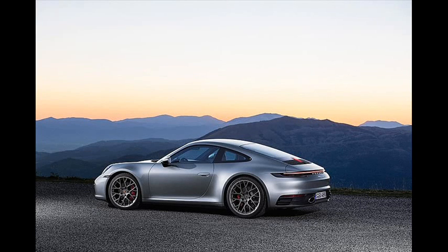The Porsche 992 is the internal designation for the 8th generation of the rear-engine sports car produced by the German automobile manufacturer Porsche. It was officially introduced at the Porsche Experience Center, Los Angeles on November 27, 2018. It will launch in European markets in early 2019.